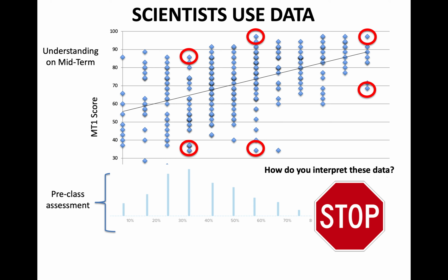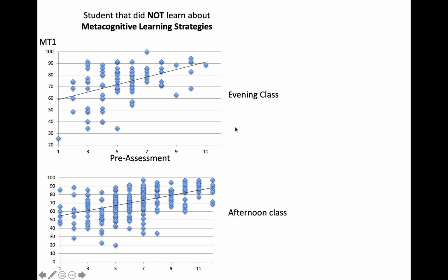My explanation was that the students had different learning practices that they employed once they were in the class. Some students were employing learning strategies that were very successful, and others were employing ones that were not. So I went on to study this. Here I show some data for 2 different classes that I had, in the evening and in the afternoon. These were my typical students. Typical meaning I did not share with them any metacognitive learning strategies. And this is how they scored on the pre-assessment and then in the class, on the first midterm.